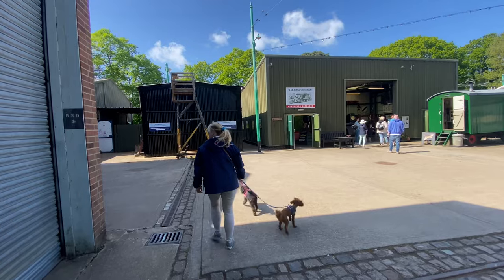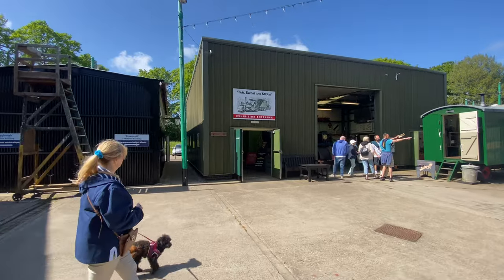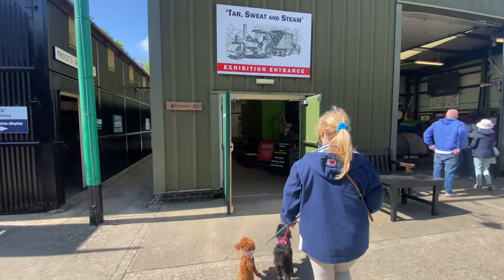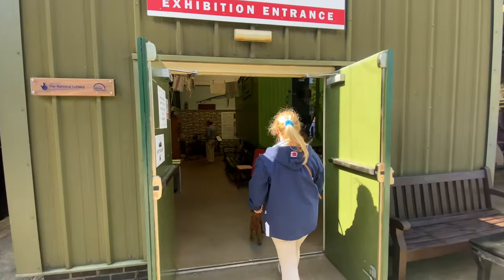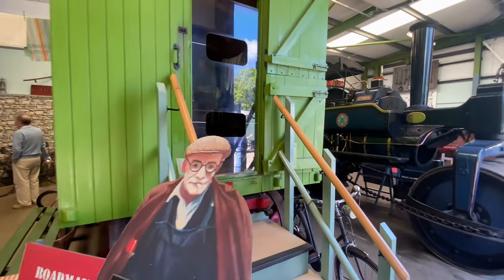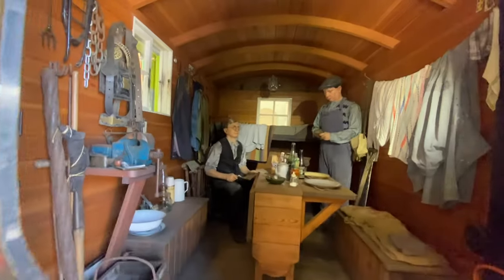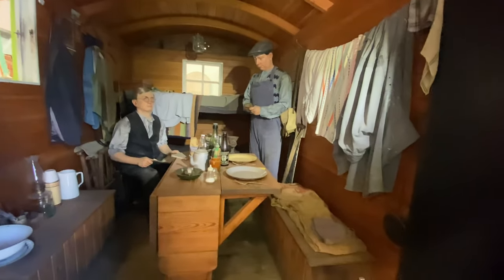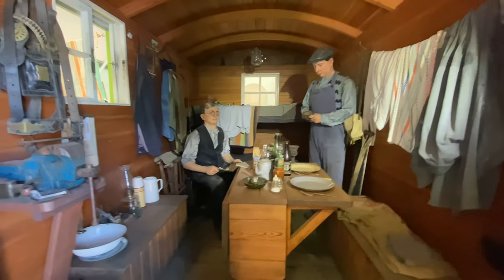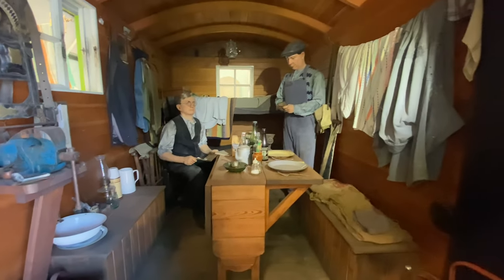So let's go and have a look in. We've been over there. Let's go in the Tar, Sweat and Steam exhibition entrance. A roadman's living van. So this is what a roadman would have lived in. Oh, brilliant. So they would have actually lived in here while working on the road.